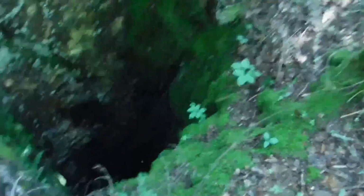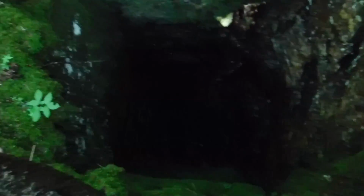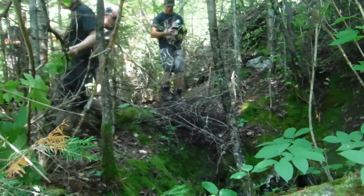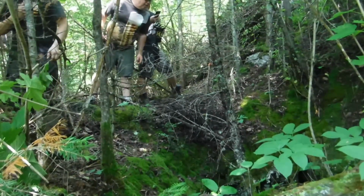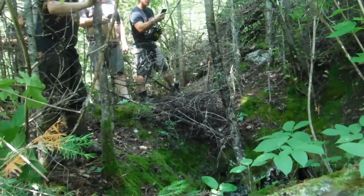Okay, don't fall in. 100 feet down. How far? 100 feet. 100 feet straight down. Hello? I think it's silver. Not jumping down there around here anyway.